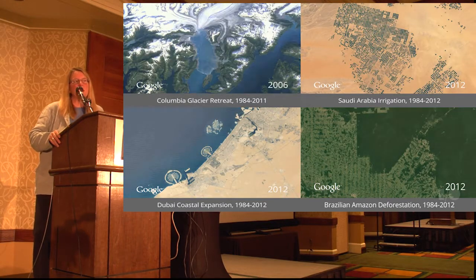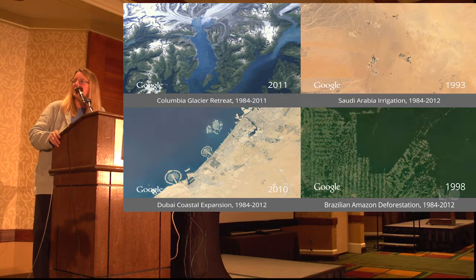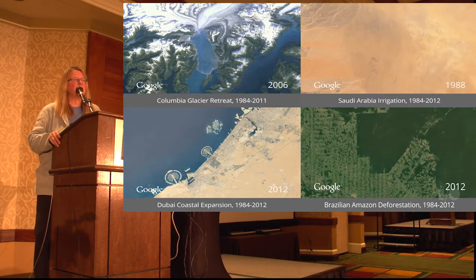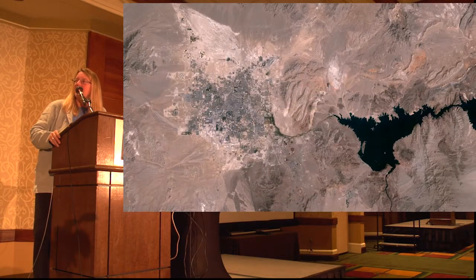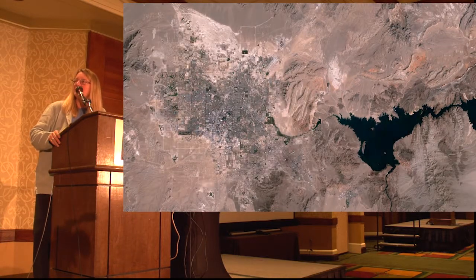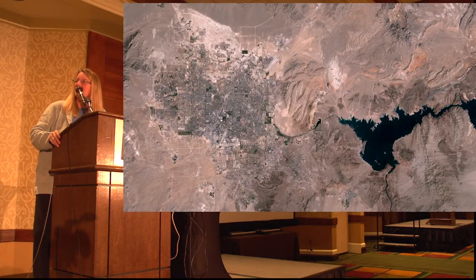And you can see phenomena like glaciers receding, irrigation in the desert, the creation of the artificial Palm Islands off Dubai because they wanted more beachfront for tourism, deforestation in the Amazon, and here's Las Vegas, the fastest growing city in the United States. And what I find interesting is look at how Lake Mead is shrinking while Las Vegas is growing.